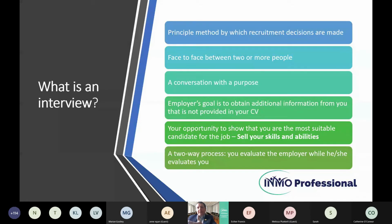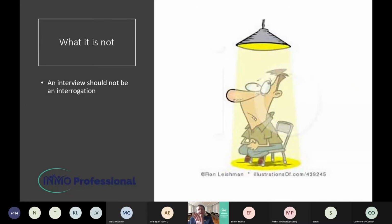They're looking for the right candidate, and you're looking to see whether they're the right employer, and also to sell yourself as well. So it is a two-way process for you to evaluate them and them to evaluate you. So just to emphasize again, it's absolutely not an interrogation. If you find that it is an interrogation, then it just shows poor human resource practice, because that's not the purpose. The idea is to find the correct person for the post that's been advertised.